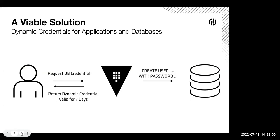So a viable solution, I think, could be, for example, and specific to the case we'll be looking at today, a user wants to access a resource. In this case, let's say a database. They should be able to talk to some entity, and we're proposing that be Vault, request a credential. That credential is returned. It's valid for a certain number of days or minutes or seconds if it was an application. And what Vault does is in real time creates a user credential, a user account and credential in that database with specific permissions and returns that to the user. So as long as the user needs access and has requested for 7 days, that credential is active, after which all this evaporates and everything is back to a clean slate.